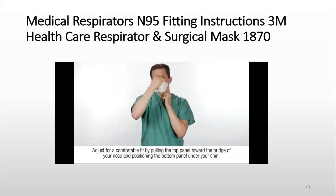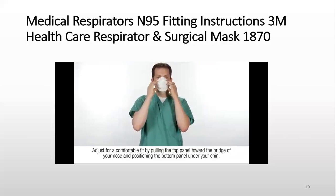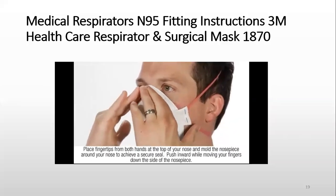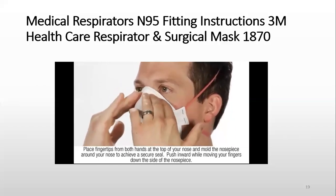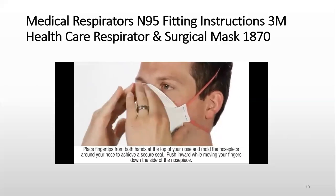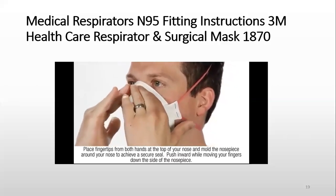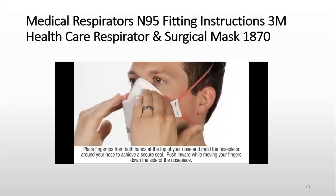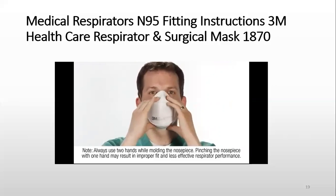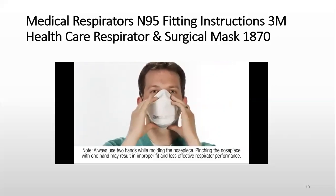Adjust for a comfortable fit by pulling the top panel toward the bridge of your nose and positioning the bottom panel under your chin. Place fingertips from both hands at the top of your nose and mold the nose piece around your nose to achieve a secure seal. Push inward while moving your fingers down the side of the nose piece. Note, always use 2 hands while molding the nose piece. Pinching the nose piece with one hand may result in improper fit and less effective respirator performance.